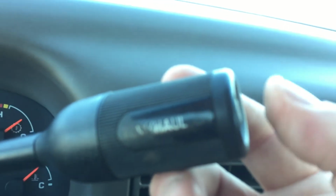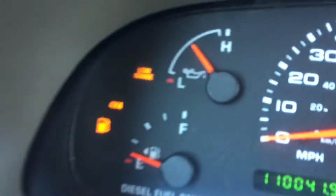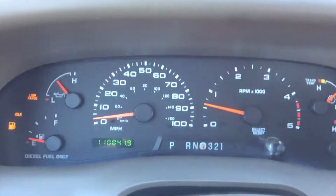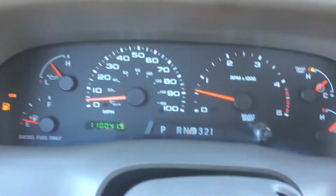Overdrive, off and on. All right, let me put it into neutral. Let me go to 4 low. Now we're in 4 low. That's what this is right here. Okay. Drive. And definitely 4 low. It's a beast. And reverse in 4 low. Perfect. And let's see. Go to 4 high now. Now we're in 4 high. Yeah, we can go a little quicker there. All right, and reverse in 4 high.